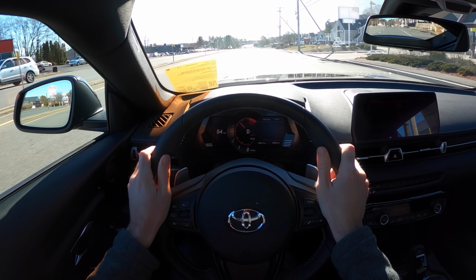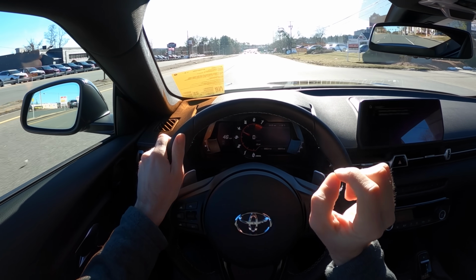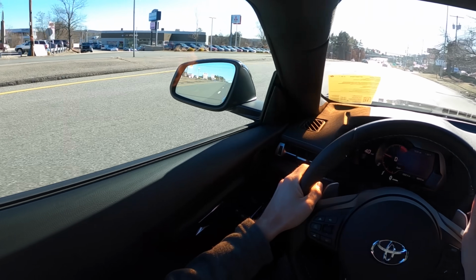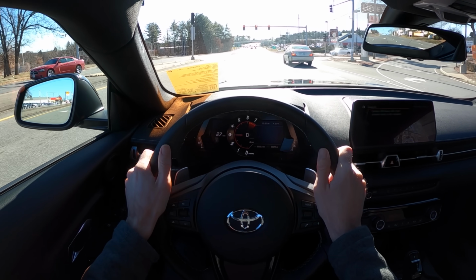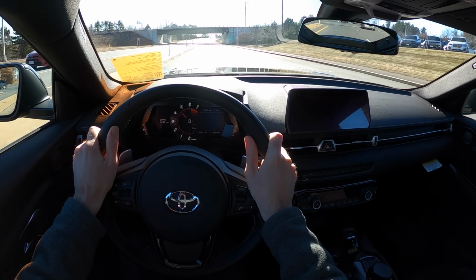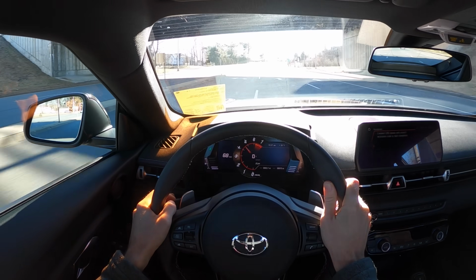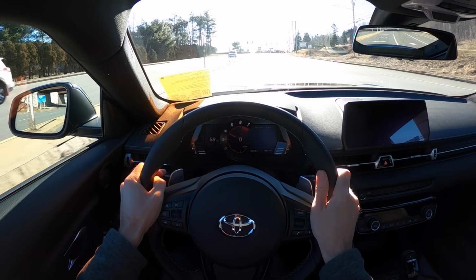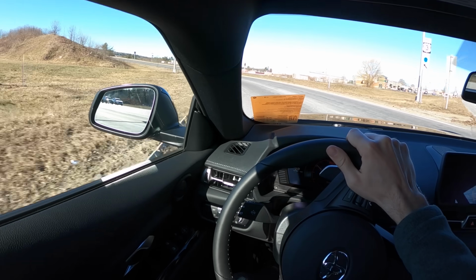I gotta say, that's pretty exciting. And granted, yes, it's a very cold day and we are on brand new, fresh Michelin Pilot Super Sports. So we gotta get a little bit of heat in these tires. I don't think we're gonna get enough to really exploit them, but we'll do our best. So obviously a hint of straight line performance is reduced by this smaller power plant, but it's not so significant that you won't be able to have fun in the vehicle.